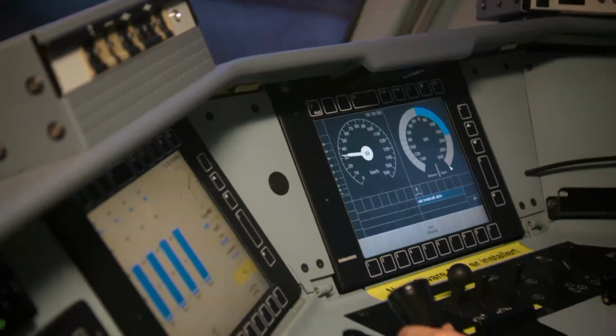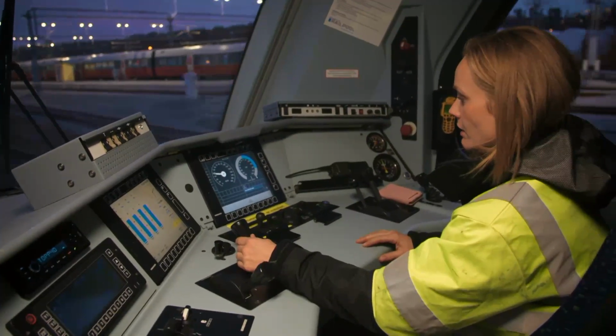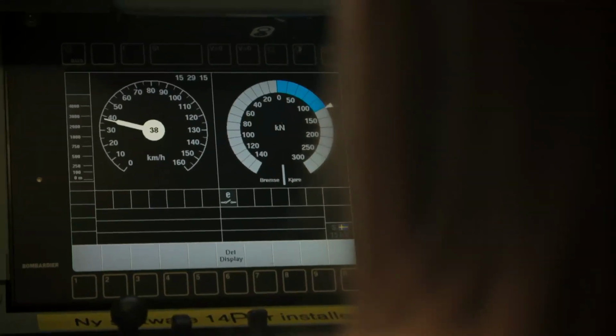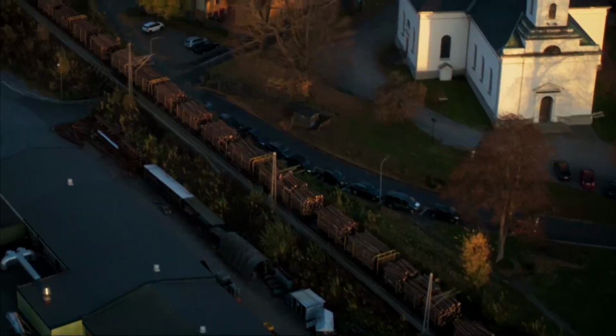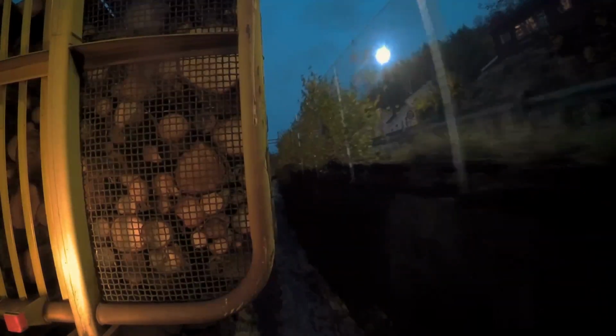Sandra hopes there's just enough left to give her 1,700-ton train the extra traction it needs to get over the incline. I'm just watching the speed to see if it's accelerating or if it's decreasing. She edges the train closer to the top of the hill, hoping it'll make it up to the factory without getting stuck.